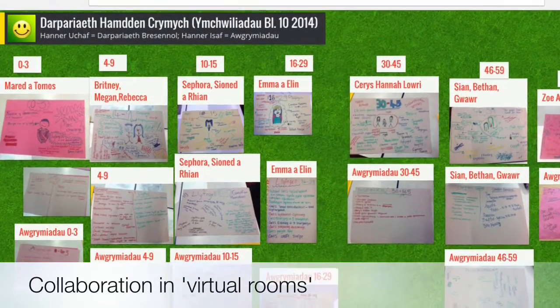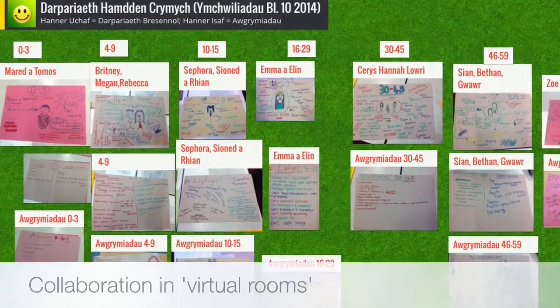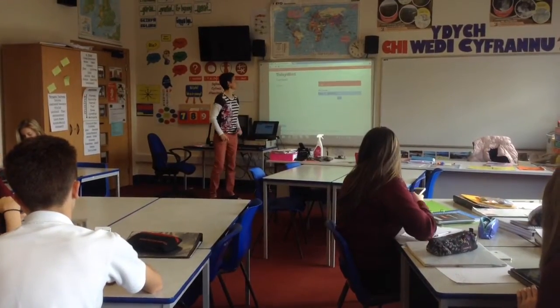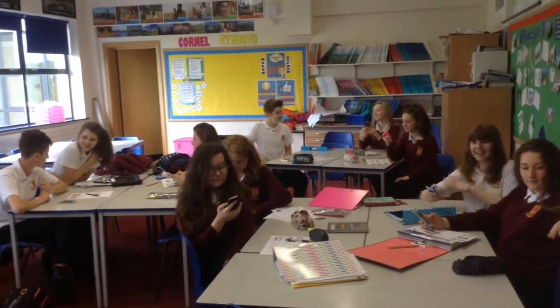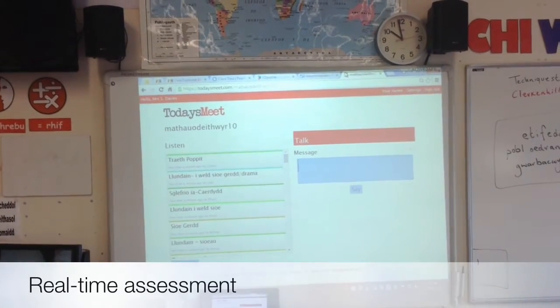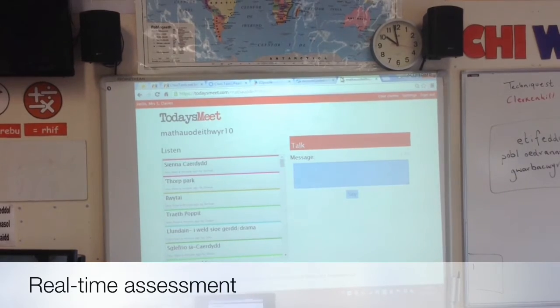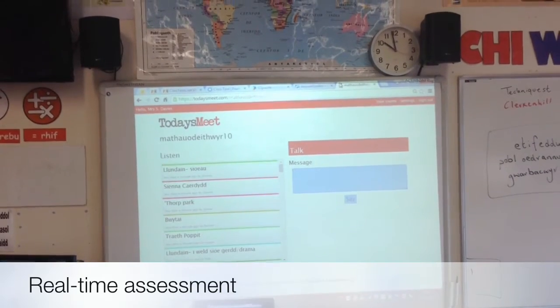Virtual rooms such as Padlet are also used at school, and any work placed here can be saved, shared and used time and time again by everyone involved. Because of this, pupils are significantly more engaged with their learning, take ownership and responsibility for their learning, and lead their own learning and that of others. It also allows for real-time assessment, be it by the teacher or by the pupils themselves.